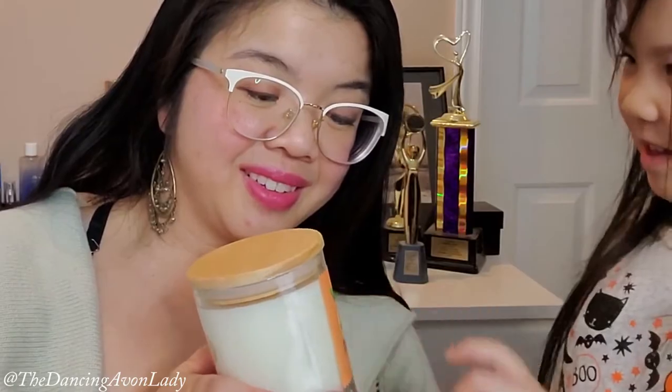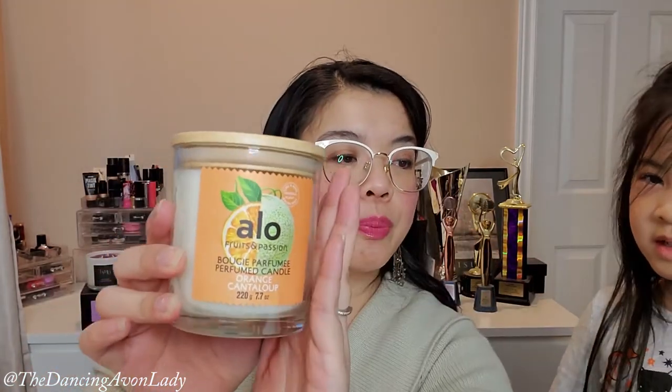I can smell it from out here. Yeah. Can you? What does it smell like? It smells like the fruits. Oh. Yeah. So here it is. Isn't this one redonkulously cute? It is the Aloe Orange Cantaloupe Perfumed Candle.